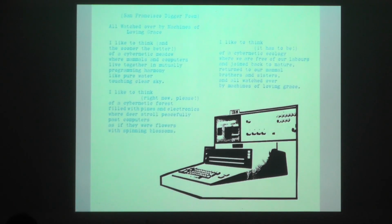All watched over by machines of loving grace. I like to think, and the sooner the better, of a cybernetic meadow where mammals and computers live together in mutually programming harmony, like pure water touching clear sky. I like to think, right now please, of a cybernetic forest filled with pines and electronics, where deer stroll peacefully past computers as if they were flowers with spinning blossoms. I like to think, it has to be, of a cybernetic ecology where we are free of our labors and joined back to nature, returned to our mammal brothers and sisters, and all watched over by machines of loving grace.